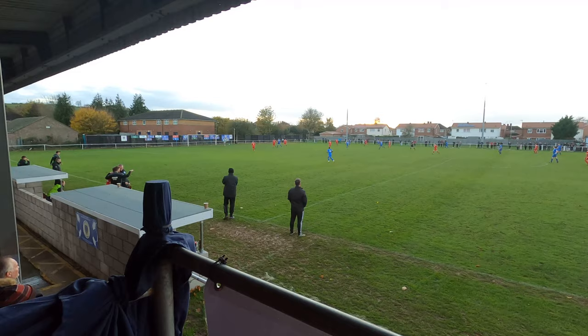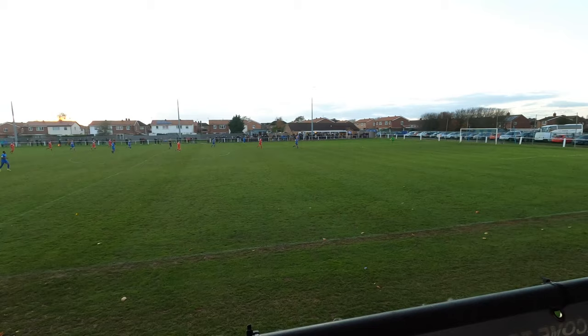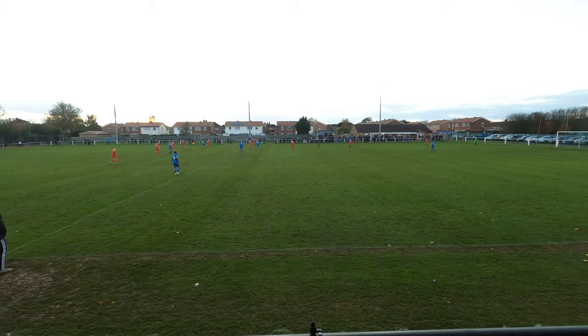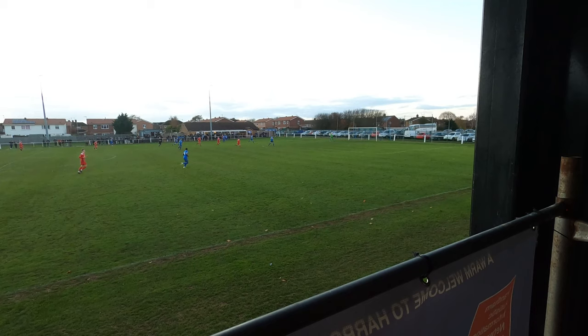Number 9 is now being tackled by the Bridgnorth defender. And I can see the Harrowby managers are frustrated about it, because all they want to do is get a goal. I can see their frustration because they're coming into this game with 10 undefeated games, and now it looks like they're losing at the moment.